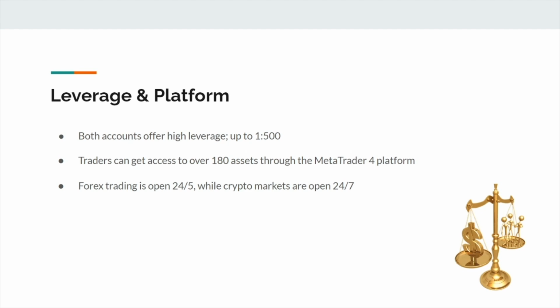I have accounts where I've used 1 to 500 leverage, but I'm not swinging my entire account and going all in, or betting the entire amount. I like to have that option of more leverage for some of those more margin-requiring things like gold or the S&P, whatever you want to trade, right?